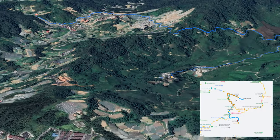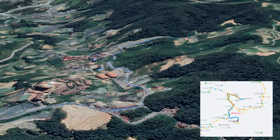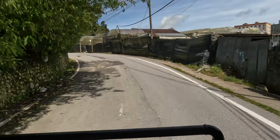So our next stop was the Flora Park. You cannot drive directly up. They ask that you park your car in a lot and pay a small cash fee to ride in the back of a truck to take you up to the Flora Park.